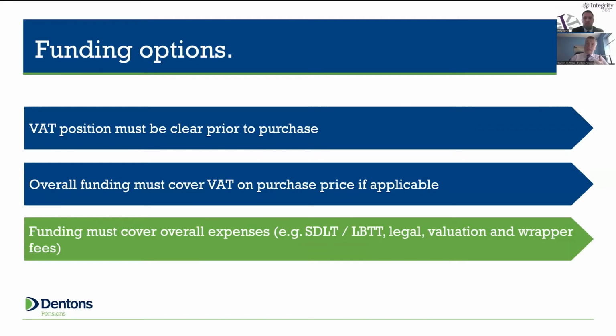That could include stamp duty, land tax, or land and buildings transaction tax if you're based in Scotland, legal fees, any valuation fees that are necessary, and any other fees that are associated with it. They all have to be covered one way or another by the pension scheme and/or the other parties that are jointly buying the property. Because clearly, if there's a shortfall in funding, something isn't going to work through to completion properly there.